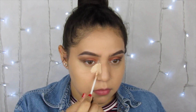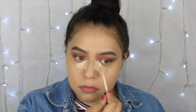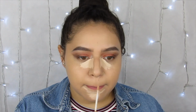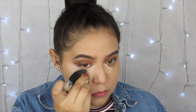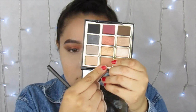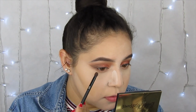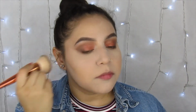Now for concealer, I'm going to be using the same one I used to prime my eyelid. To set my face, I'm going to be using that same powder. I'm just going to take this underneath on my lower lash line. Then I'm also going to take that same brown shade. I'm just going to press in the powder and dust off some of it. So now we're going to go back in with that same setting spray, and this is the NYX Bare With Me one.